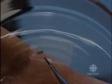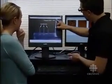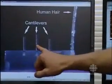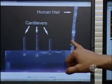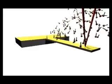It looks like a computer chip, no bigger than a piece of confetti. Attached to this tiny gold plate is the sensor. We have a human hair here next to it. So you can see that the width of the cantilevers is approximately the same as the diameter of this human hair. Okay? The sensor is coated with antibodies receptive to a single strain of the flu virus.